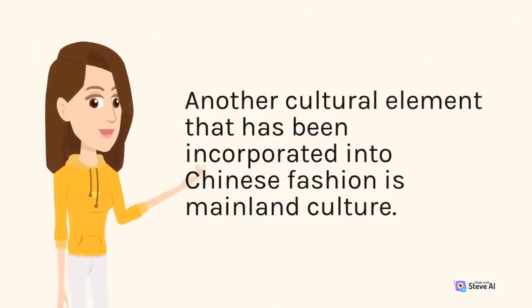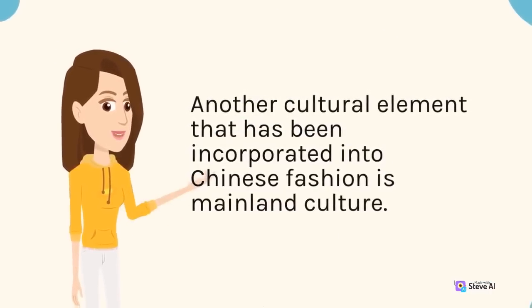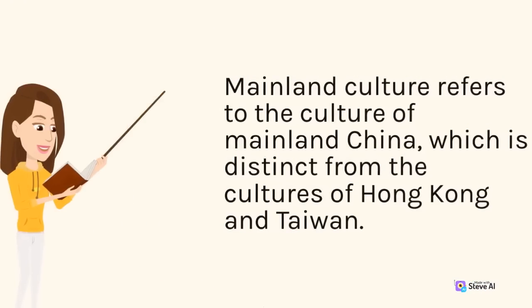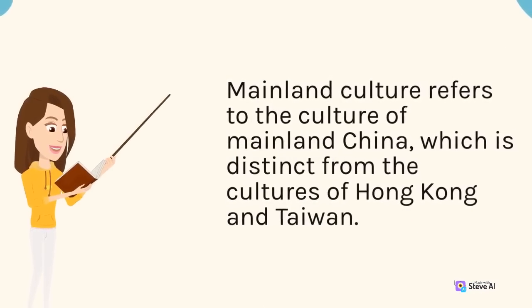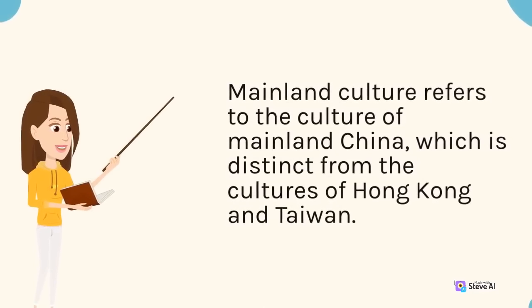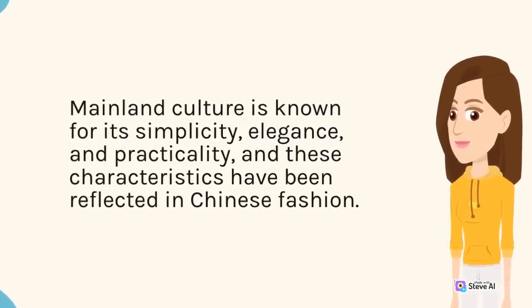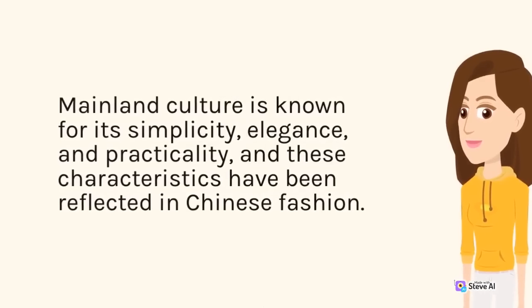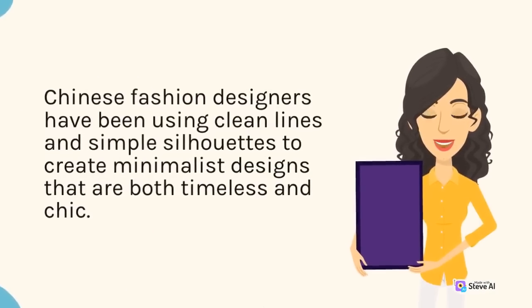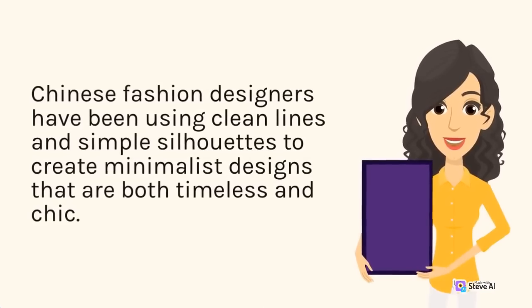Another cultural element that has been incorporated into Chinese fashion is mainland culture. Mainland culture refers to the culture of mainland China, which is distinct from the cultures of Hong Kong and Taiwan. Mainland culture is known for its simplicity, elegance, and practicality, and these characteristics have been reflected in Chinese fashion. Chinese fashion designers have been using clean lines and simple silhouettes to create minimalist designs that are both timeless and chic.